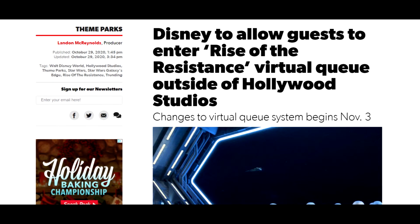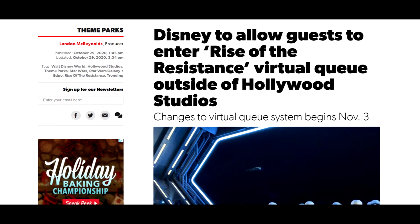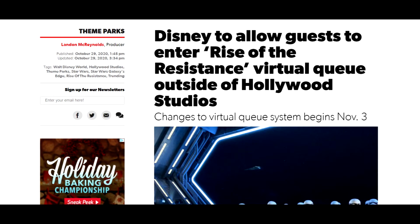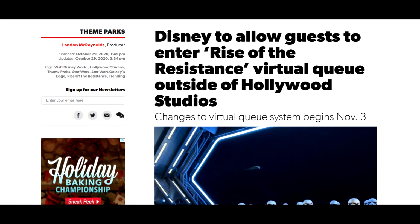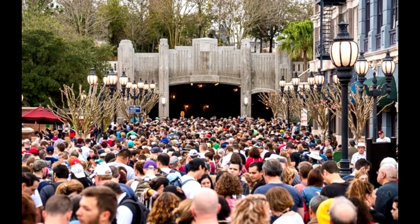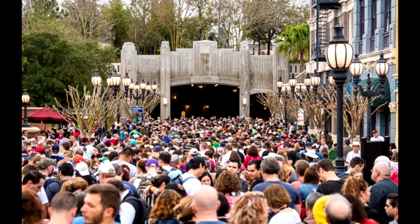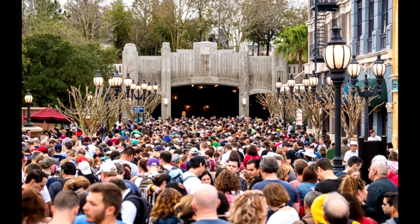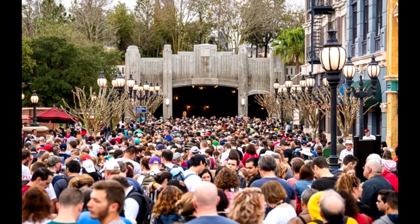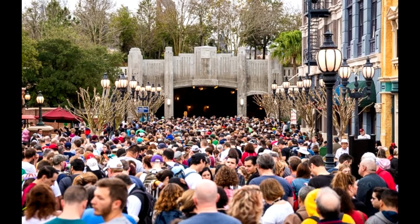But anyways, if you have ever been to Rise of the Resistance or have tried to get a boarding pass, you'll know that it's pretty hectic, especially in the morning. It's pretty much chaos. You can only get a boarding group if you are in the park and have your app ready, and that begins as soon as the park opens. With everything going on right now, that's not the best thing, because it involves a lot of people crowding together so early in the operating hours of the park. So they've changed that.